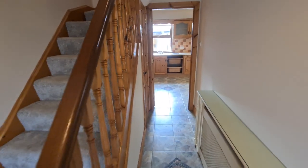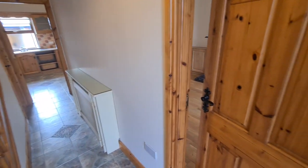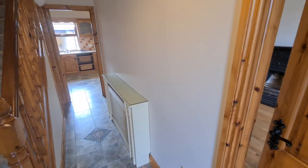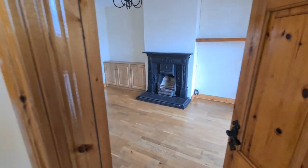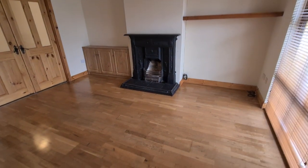The layout is again very simple, your typical 3-bedroom home. You have your main reception here to the right hand side, kitchen dining straight ahead of us, and then the owner extended the property to the rear, which you'll see very shortly, to facilitate an extension to the utility-kitchen. So the main reception positioned here, and again you can see the good quality timber flooring.